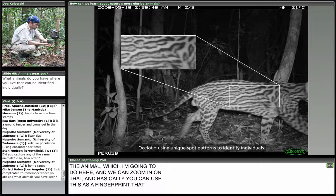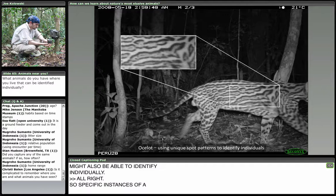And so we're going to post a chat here as we go along, if people could suggest other animals that they know of in the areas that they live that you might also be able to identify individually. Right, so specific instances of a certain species. How do you identify that you're seeing the same animal on multiple occasions? What animals do you have where you live that you can identify specifically, and what is it about them that you can use to identify them? So we'd love to hear.